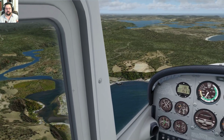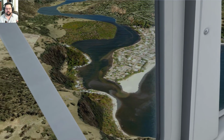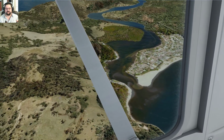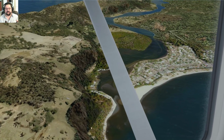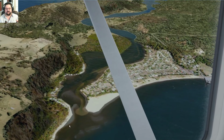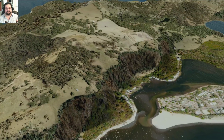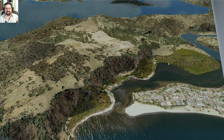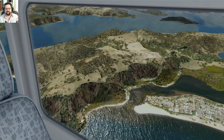Keep on this side of Brisbane Water. Gotta love the detail on the water there. And these houses along this beach don't have road access. They actually need to travel across on a boat. There's no road on that side of this beach. There's road on top of the cliff, but nothing on the bottom of the cliff.